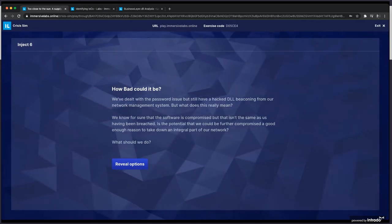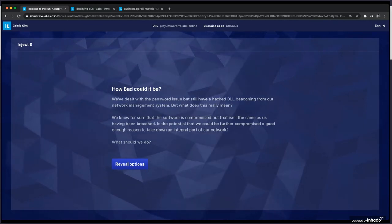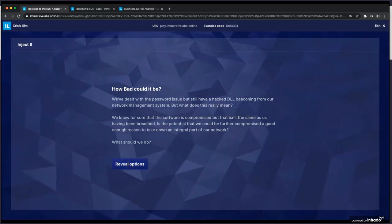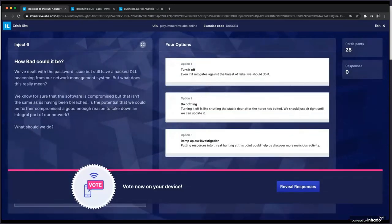What should we do? So let's have a look at the options. There it is again. Option 1, turn it off. Even if it mitigates against the tiniest of risk, we should do it. Option 2, do nothing. Turning it off is like shutting the stable door after the horse has bolted. Or option 3, we should now ramp up our investigation. Putting resources into threat hunting could help us discover more malicious activity.